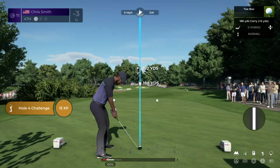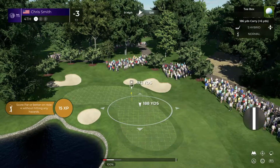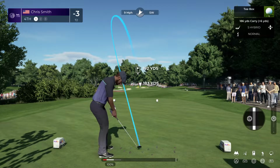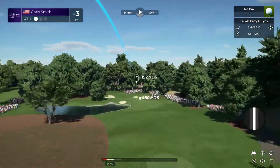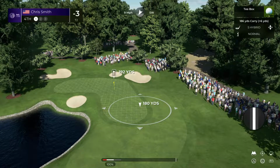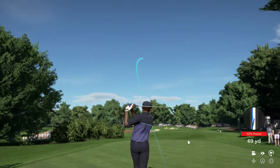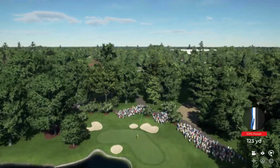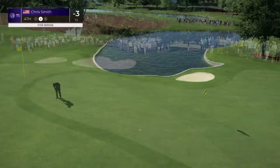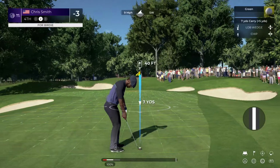The fourth hole here at TPC Southwind is the first par 3 on the course, and it measures just under 200 yards. Just avoid the penalty area to the left. Going with the hybrid. Now that looked pretty good the whole way. Slim chance here for birdie, but you never know.